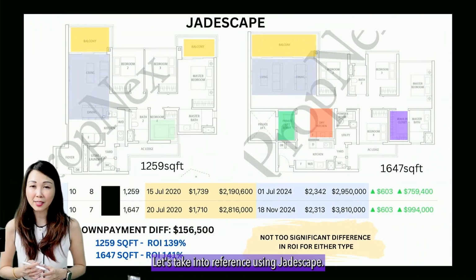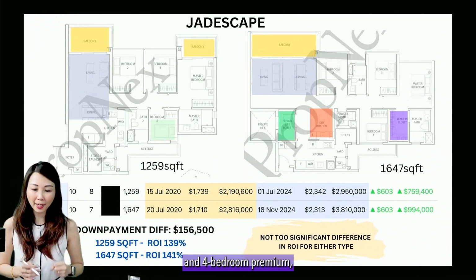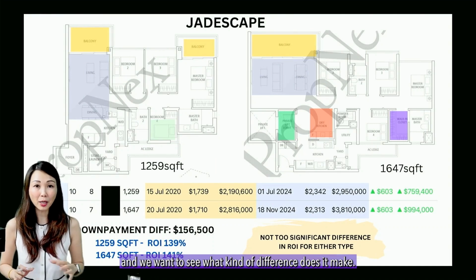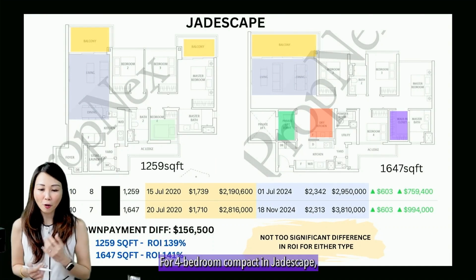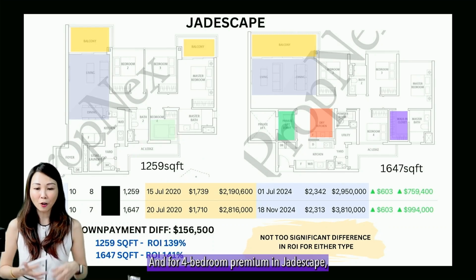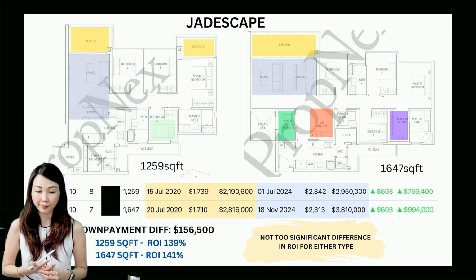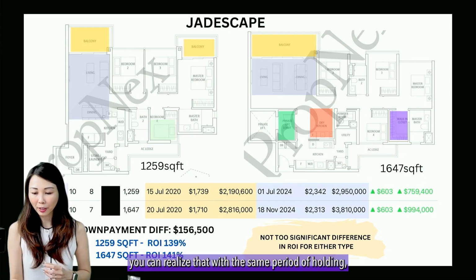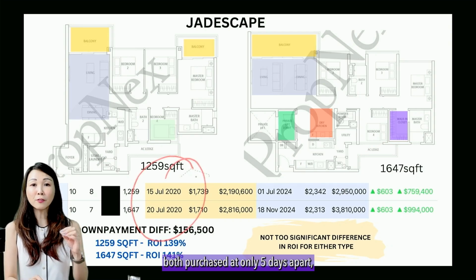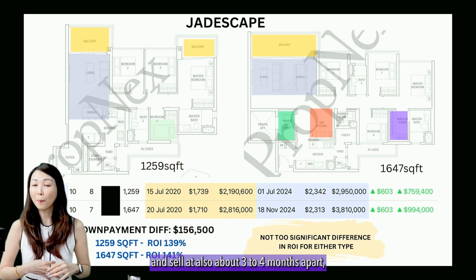Let's take into reference using Jadescape. Because in Jadescape alone, they have 4-bedroom compact and 4-bedroom premium, and we want to see what kind of difference does it make. For 4-bedroom compact in Jadescape is 1,259 square feet, and for 4-bedroom premium in Jadescape is 1,647 square feet. So for 4-bedroom compact, you can realize that with a same period of holding, both purchased at only 5 days apart and sell at also about 3 to 4 months apart.